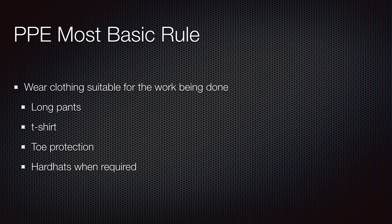Some basic rules with PPE is to wear clothing suitable for the work being done. In the plumbing industry, this means a minimum of long pants and a t-shirt. Safety shoes and work boots with toe protection are also required. In addition, safety glasses must be worn in the areas for complete eye protection. Finally, anyone entering a designated hard hat area must wear a hard hat.